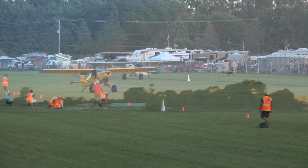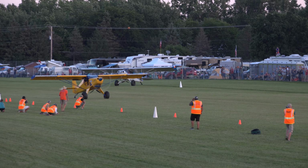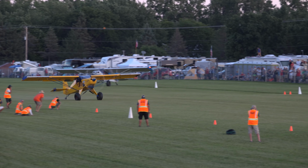He's got it to the right. 99 feet, ladies and gentlemen. Real quick. Let's see how quickly we can get this aircraft off the ground.